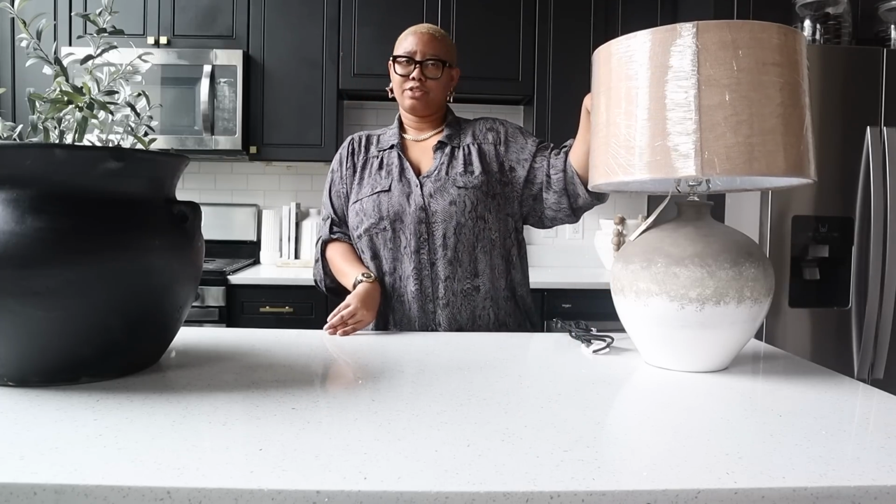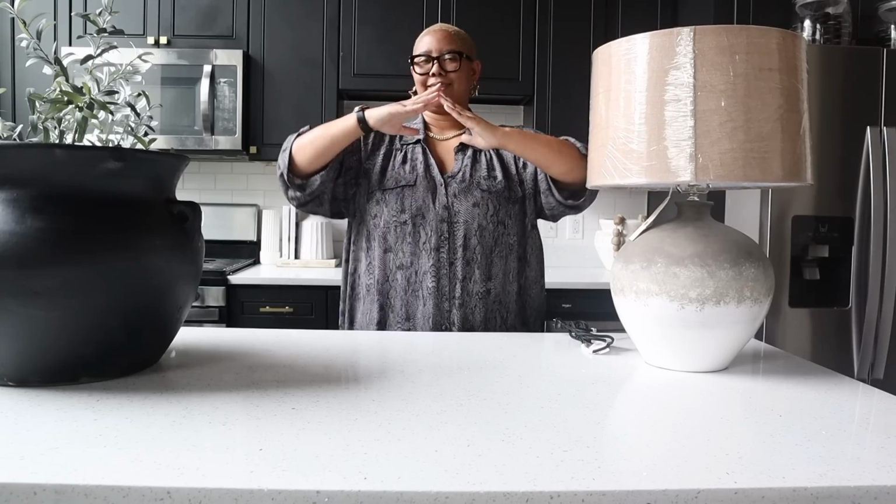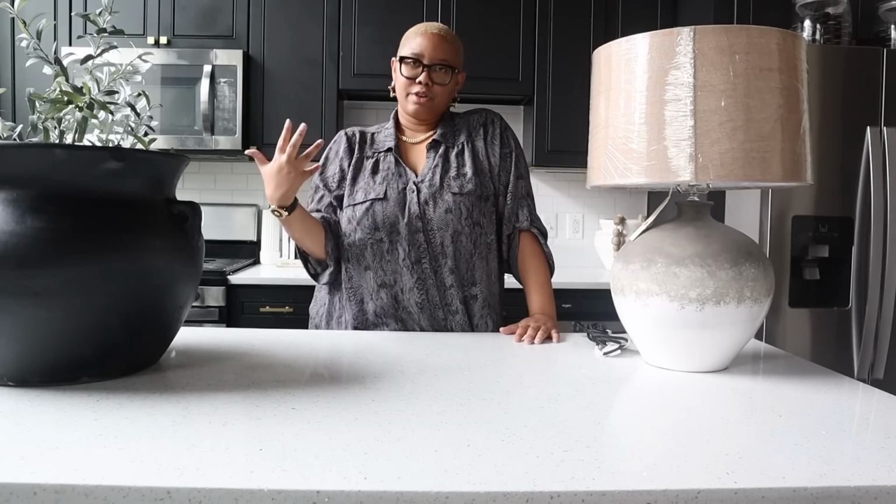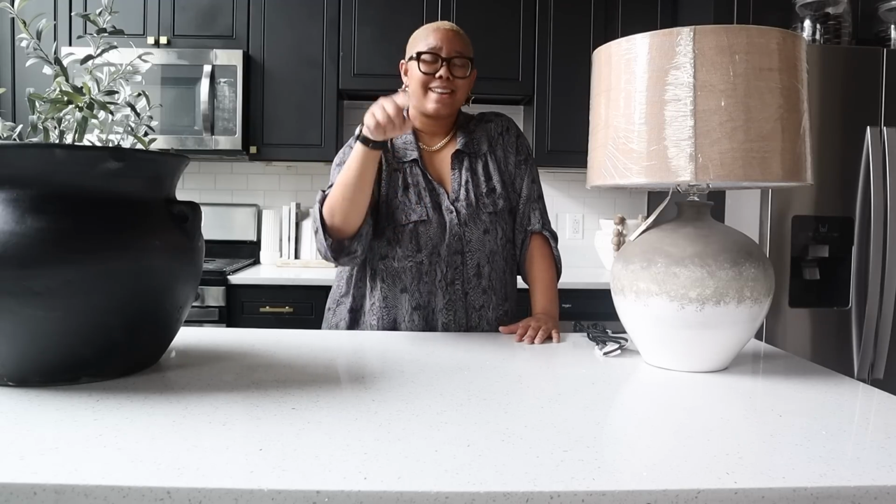I hate this lampshade, so I'm gonna get a white one that like looks like this. I don't know what that would be called in the world of lampshades, but that's what I'm gonna do. So let me know if you like these or the Studio McGee ones more. I would say that I'd show them to you in my bedroom, but I'm definitely gonna forget. So just let me know what you think down in the comments below.